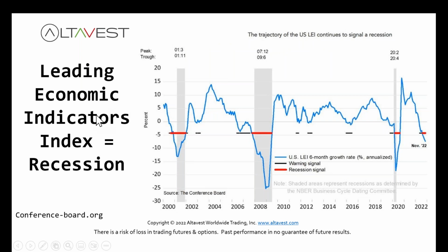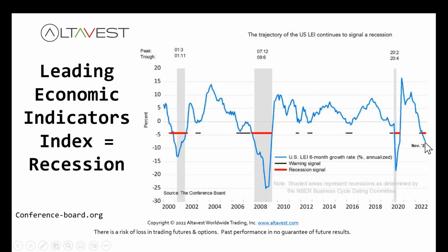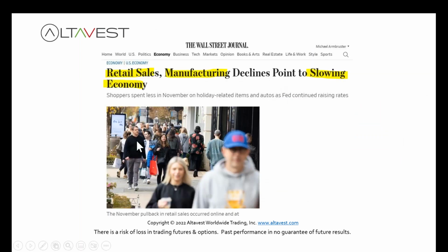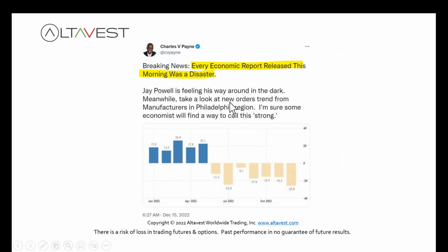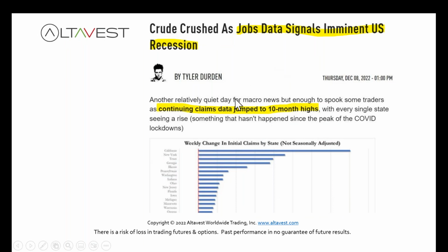The index of leading economic indicators, that's showing recession here as well. You can see whenever it drops below, you can see here this recession signal here and here and here and here. So that's something to pay attention to, and we're already in that territory here. So US manufacturing, the weakest since COVID, retail sales, slowing economy. Every economic report was a disaster. That was earlier, last month, three weeks ago. US industrial production slow, jobs data, imminent recession.